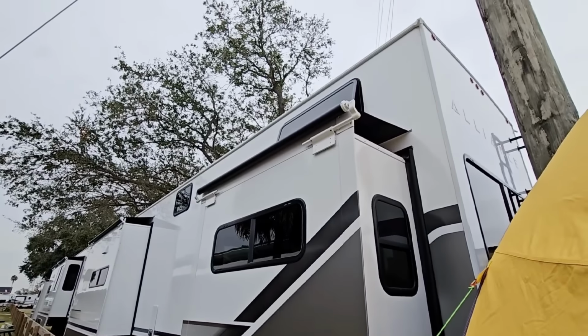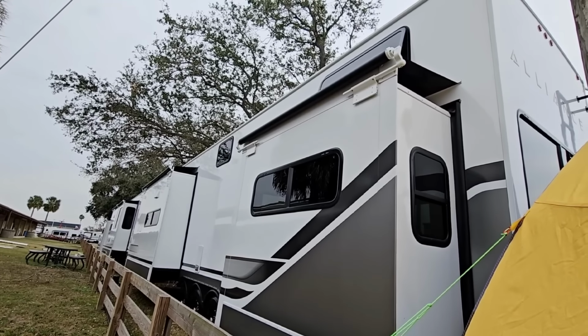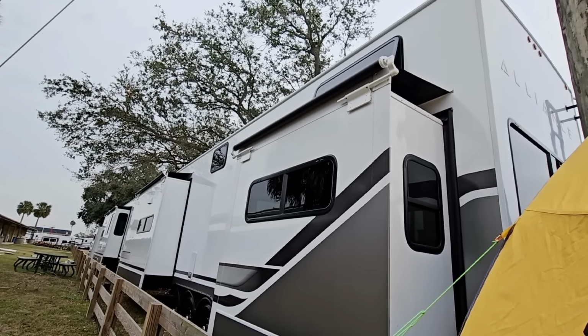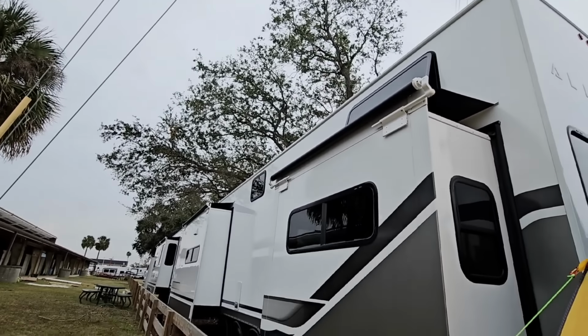Plus you have your slide top awnings, which I think are important for something like this, mainly because it's going to reduce noise when it's raining, and it's going to keep the top of your slides clear, especially if you're going to be parking it under a tree in this type of scenario.